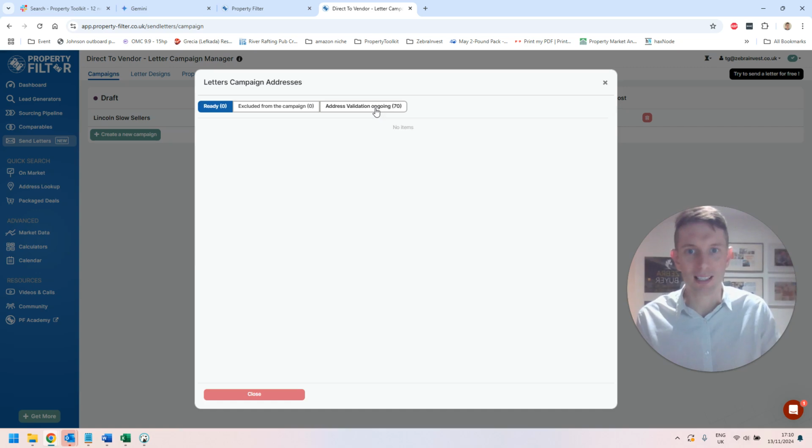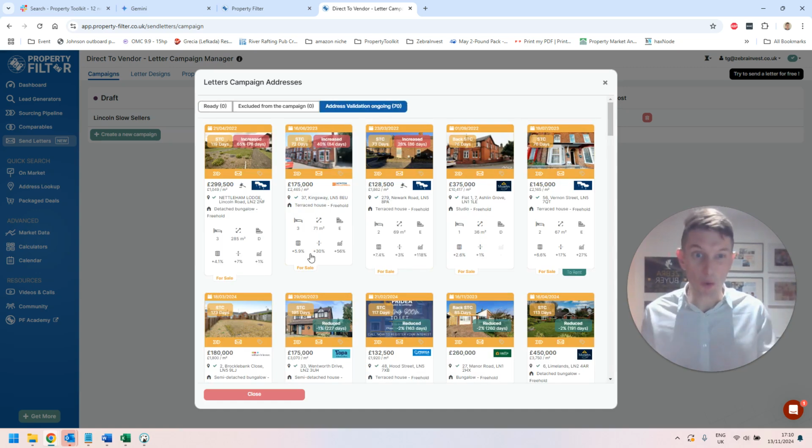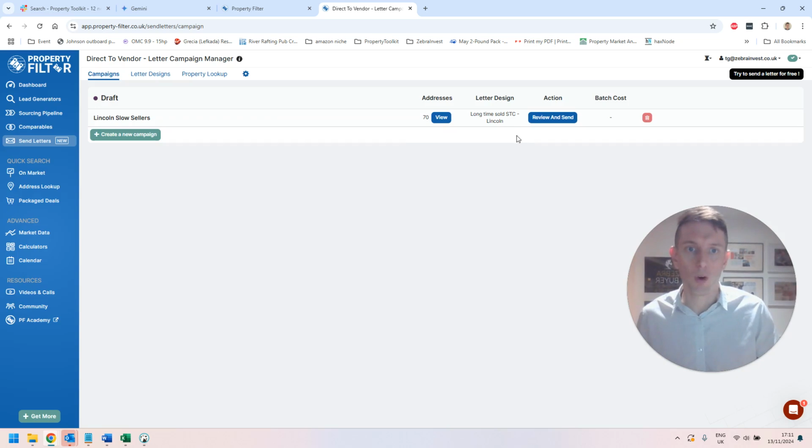What Property Filter does is it actually works through itself to work out who we're going to send these letters to and checks that the addresses are completely right before it goes off and sends those letters. It will then work out a price for how much it's going to cost to send all of those letters, and it will send, say, a letter at the start, the first day that you want it, and a week later, and so it just follows up and chases it all for you.